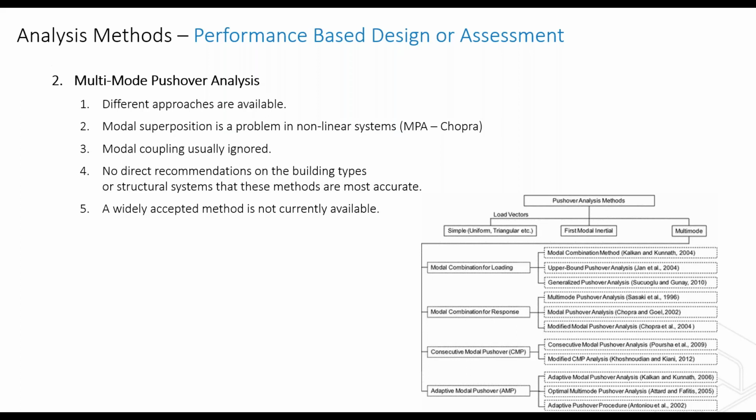But of course, there are several publications, several methods developed. They either combine the loading first, or after loading, they either combine response, or they do a series of pushover analyses and they combine the results. But unfortunately, there isn't a widely accepted method currently available. Unlike multimode, static pushover has been used for a very long time, and it's somewhat generally accepted, but we don't have any widely accepted method for multi-mode pushover analysis. And also there are no recommendations on that.